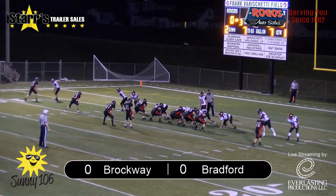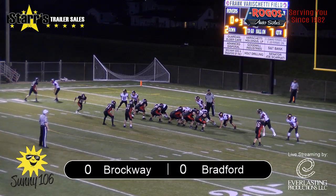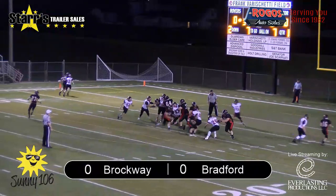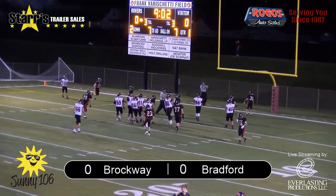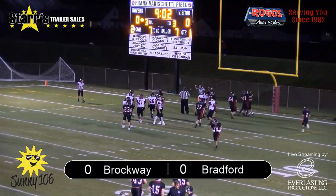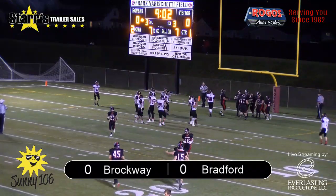John Wood calling the signals. The freshman Stewart to his left in motion. Jet motion. John Wood will keep it, and he will score from the 7-yard line. John Wood on a quarterback keeper with 9:02 remaining in the first period.